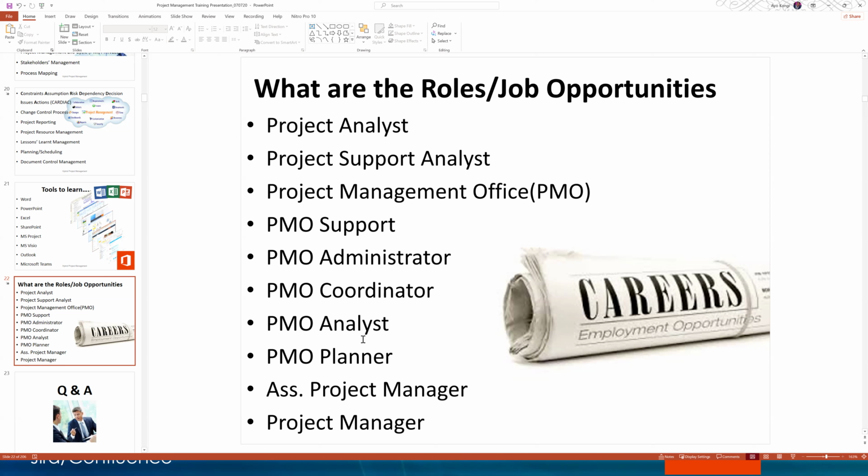You just have to quickly read the job spec, and while you're reading it, review your CV to match the job spec very well. Then PMO planner, or you call it project planner or program planner, that's the assistant project manager or project manager. Sometimes the assistant project manager, you see it as junior project manager when you search on JobServe or some other job portals. So these are the roles you can apply for after this particular training.